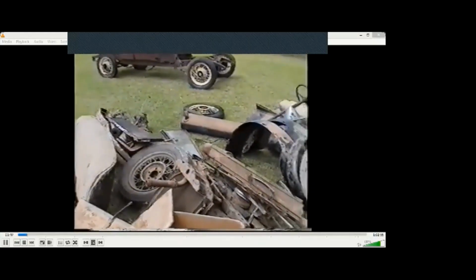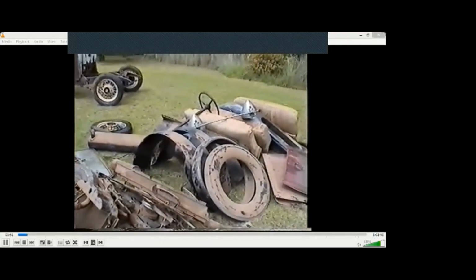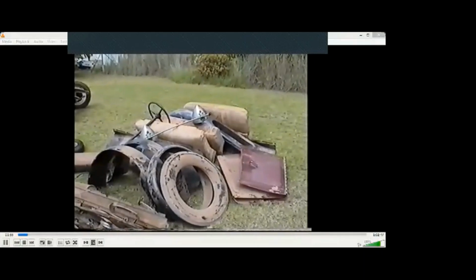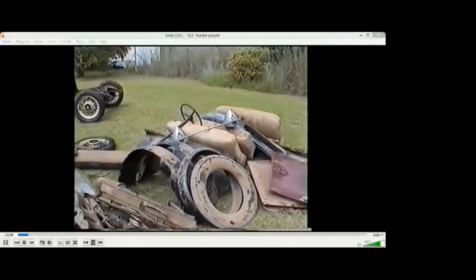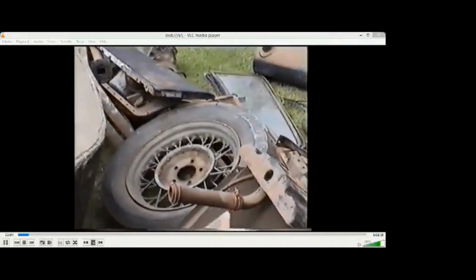This car has been standing for 30 years in boxes and under a tree in Pretoria. Believe it or not, but this guy never got around to start the restoration.